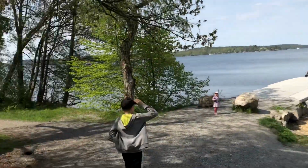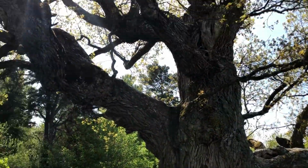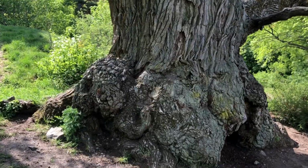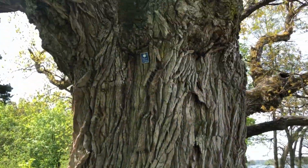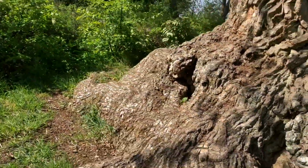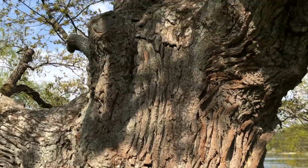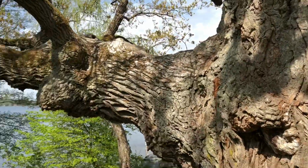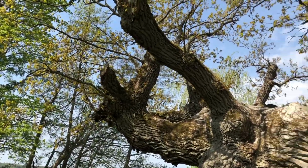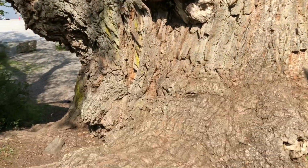So this is the oak tree I was talking about. It's huge. It's a nature reserve and protected. You can see they put some sign there. I remember climbing this one when I was a kid. The branches are ridiculous, they are so thick. Not dead yet, but it's dying for sure.